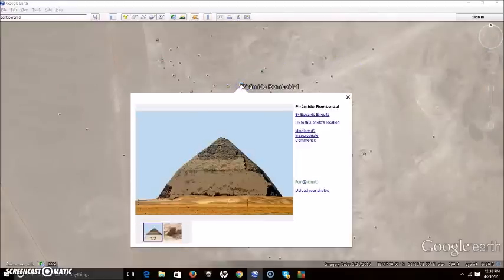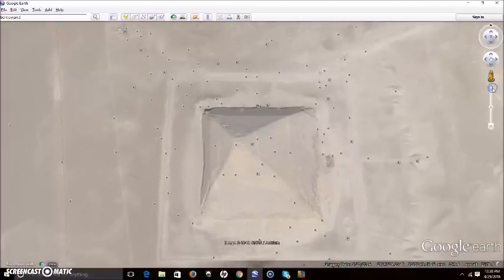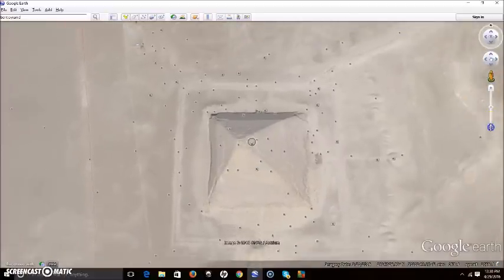But this is the Bent Pyramid, obviously getting its name from its shape, and there are, I believe, many more questions on this pyramid than there are adequate answers. It rises up at a 52-degree angle, and then about 45-50 feet above the earth it changes to a 45-degree angle. And why this was done, there are many theories out there, and I don't believe one of them is the correct definitive answer. If you have one of your own as to why this was done, please leave it in the comments section.